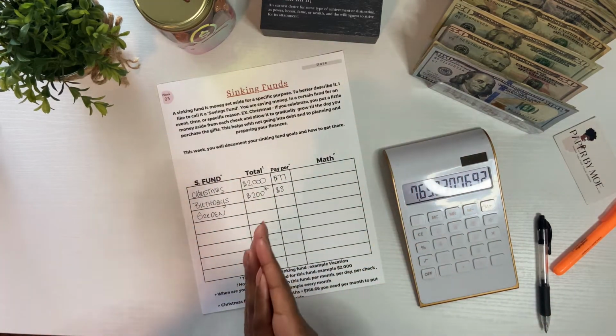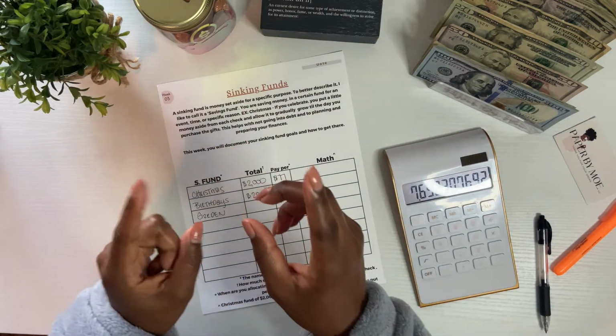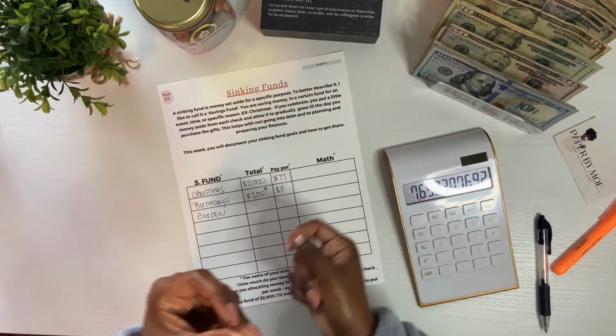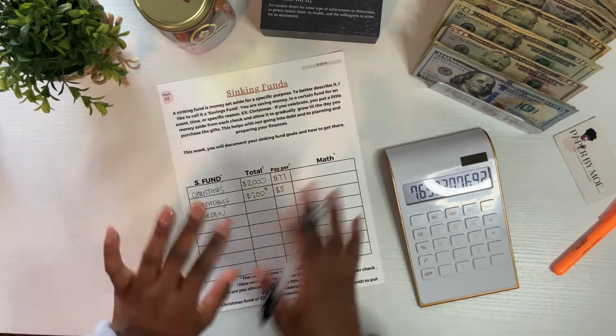Put that in your sinking fund. Set yourself a goal and make it work for you, where you don't have to get a credit card and get all this debt, right? But don't get me wrong, we've all done it, but let's not keep doing it.